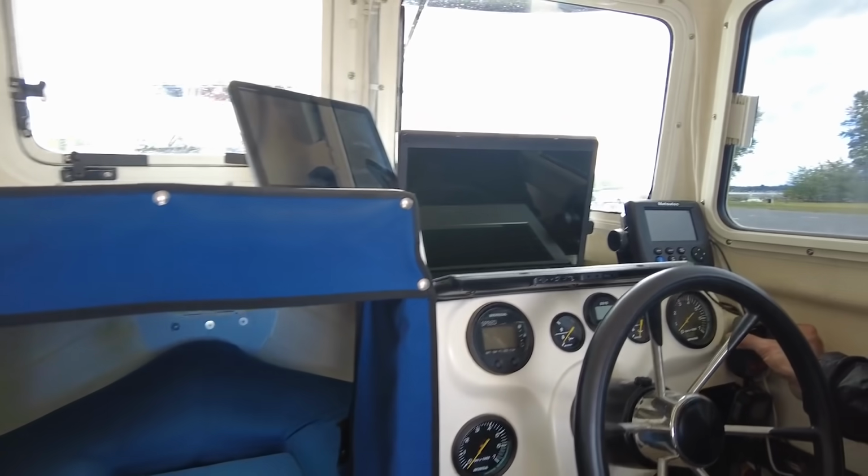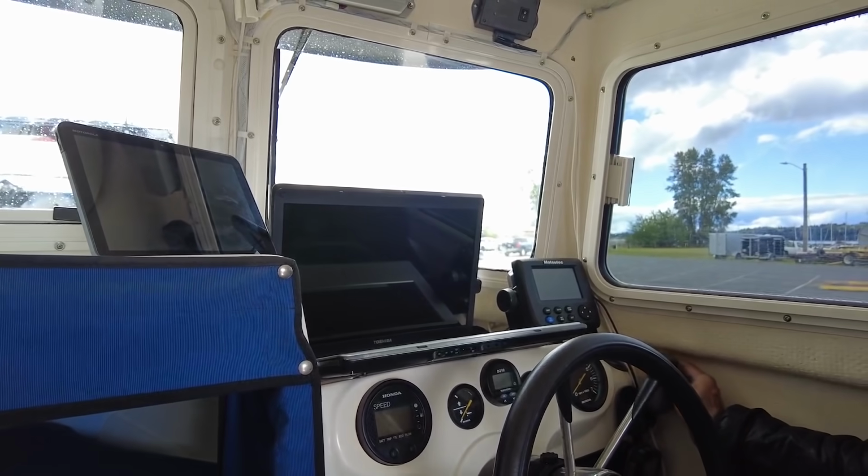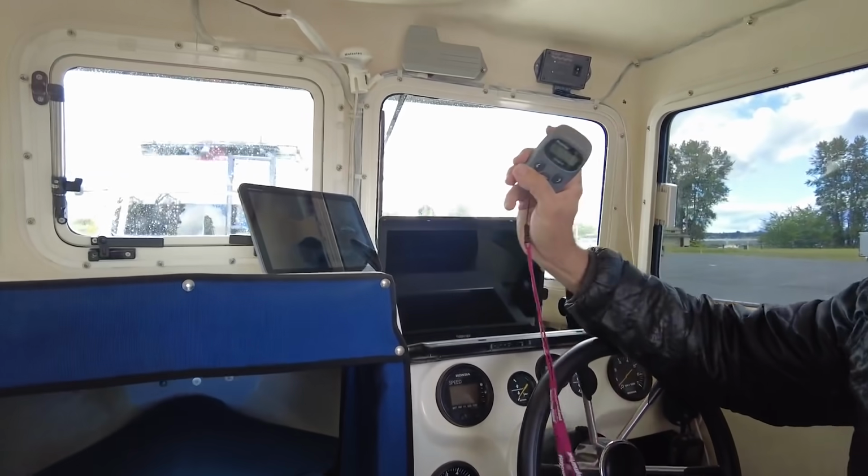So one thing we wanted is we had a big boat, a 32-footer, and we wanted to have all the features and functions of that boat, which we do. We have them all. But this is the main thing.